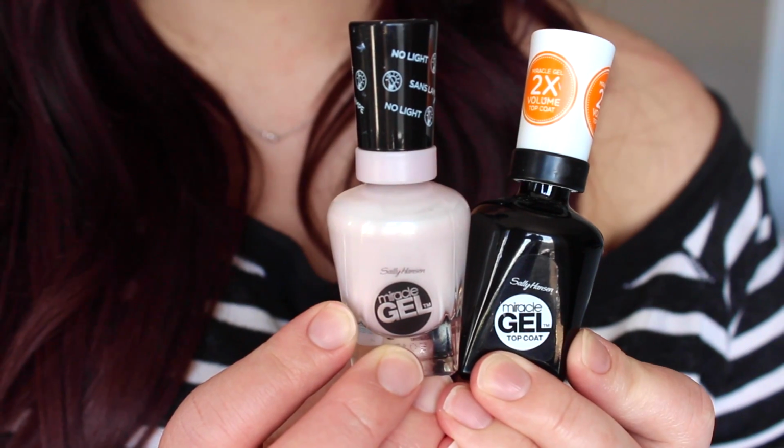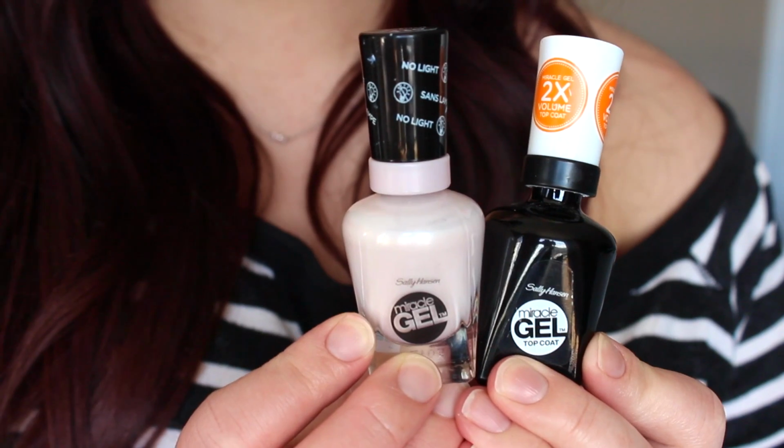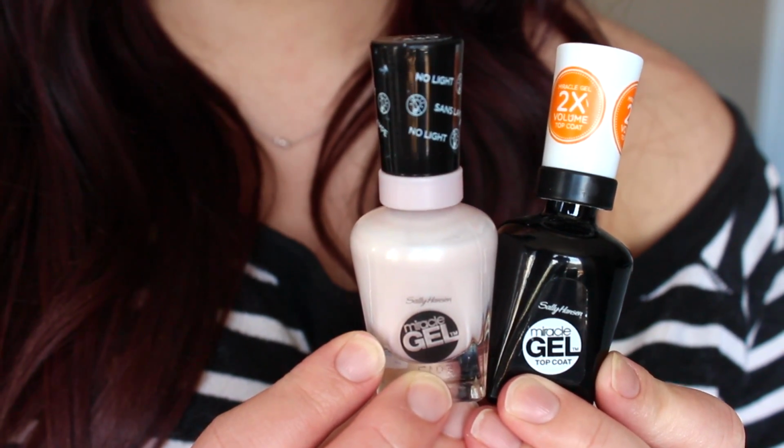I decided to try these because one of my friends here on YouTube, her name is Rachel and her channel is Pretty Polishes, I'll have it linked down below. She was talking about these polishes in her March favorites, and I was like, okay, I have to try this. So there are the Miracle Gel color polishes, and then you use the top coat with it. You don't have to use a base coat with these. And these are a gel polish that you don't need to cure under a light or anything like that.